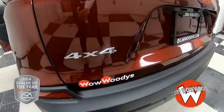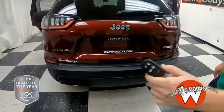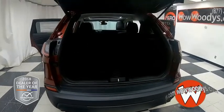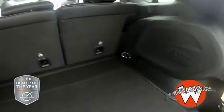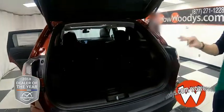Dual chrome exhaust, as well as on your key fob, you do have power liftgate and remote start, so you don't have to leave your vehicle when it's really cold outside. That is amazing, as well as just look at how spacious that trunk is. Those seats will fold forward to give you that much more space. As well as you do have a power lift gate. Wow.